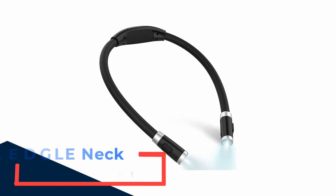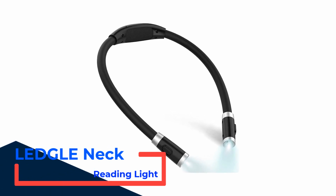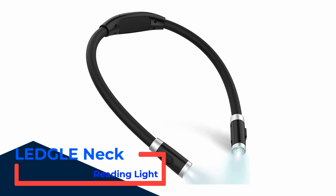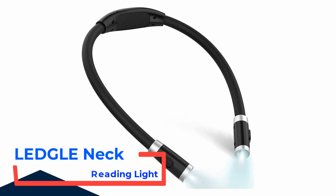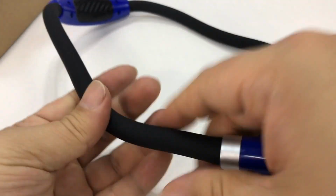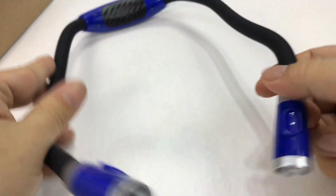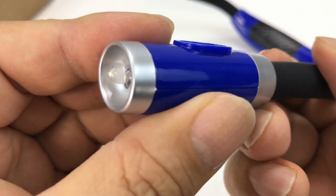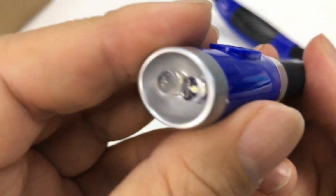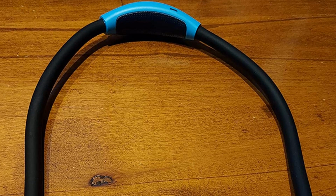Number 4. LEDGLE Neck Reading Light. This LEDGLE hands-free neck lamp has more LEDs than the others. Each side comes with 2 LEDs, total 4 pieces. One LED is a spot beam, while the other is a flood beam, which helps you light up a wider area. And each side of the light has its own on/off switch. Just click the buttons to turn on one side at a time or both for more light.